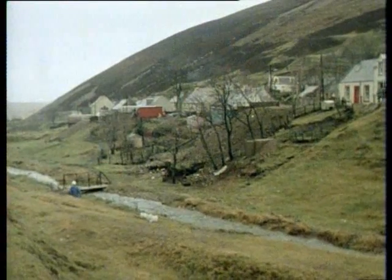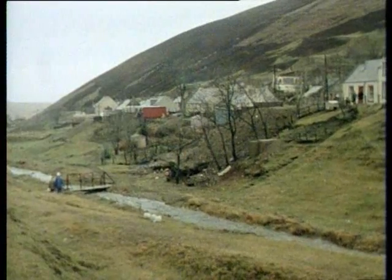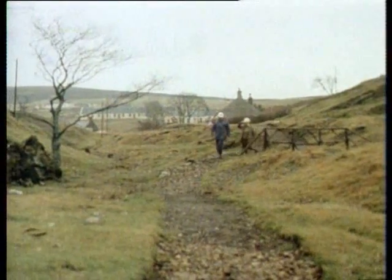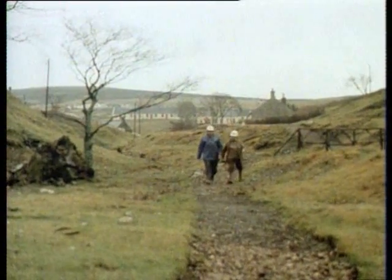In that wee place there? That's right, under that hill. So there's a big gallery goes right under the village there? Yes, right into the Dod Hill, and it goes into there for about half a mile. And the workings go down several hundred feet.